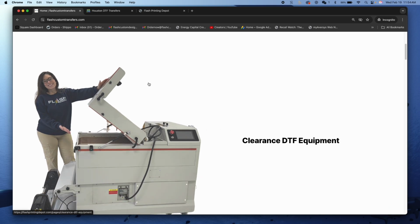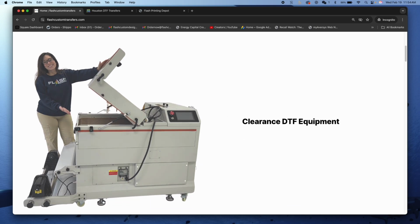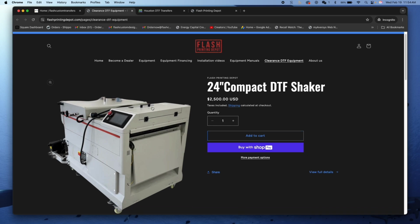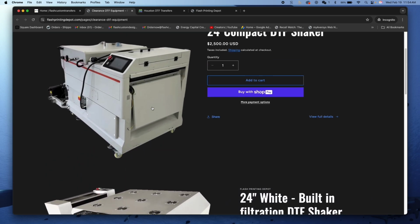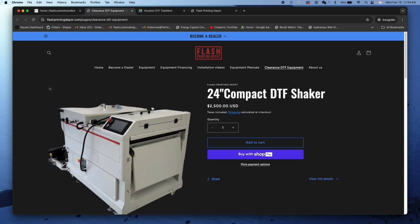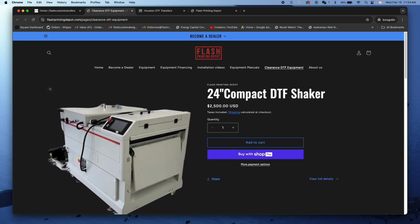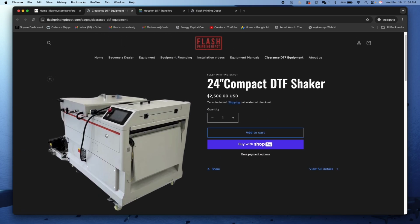To let you guys know our clearance, to start, we have our clearance DTF units. I'll go ahead and click this, you come to Flash Custom Transfers. All of these units that you're looking at are still brand new in a box in our warehouse in Dallas. So they're still available. These are very inexpensive units. If you go to any dealer in the United States, these are going to run you no less than $6 to $8 grand for these shakers. We are liquidating everything, clearance sale and everything.